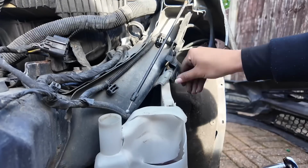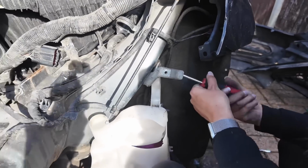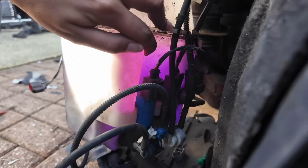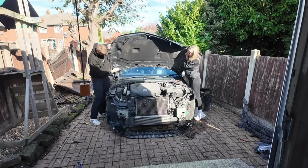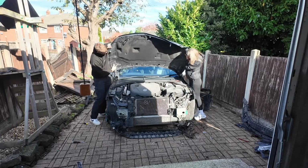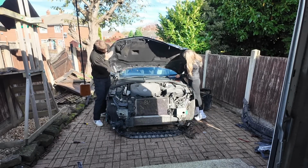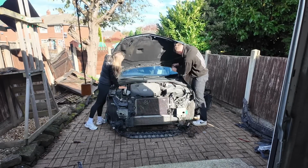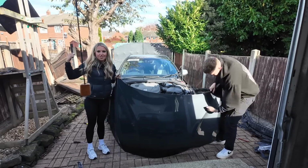The washer bottle was actually something that we never realised we would even need, and it's all part of the parcel. Sometimes you don't realise what you need until you start taking other things off and you see the real extent of some of the damage. But things do really start to come together once you can take all of these crash damaged parts off. As soon as this bonnet came off, the car actually started to look better, even though it was in worse condition. But that's just because all the bent parts are off.